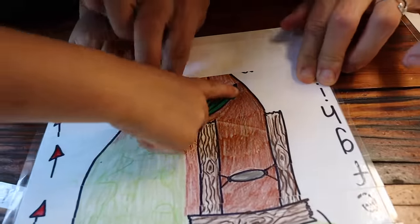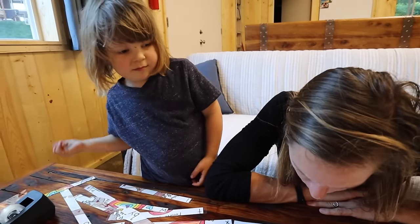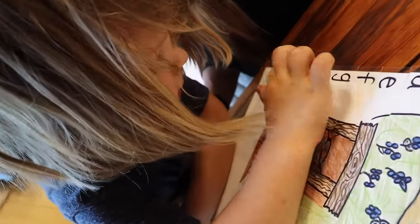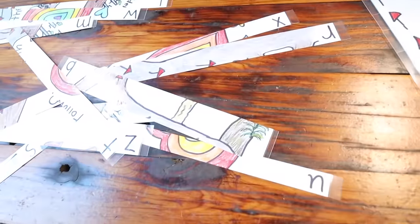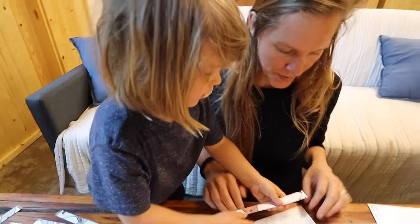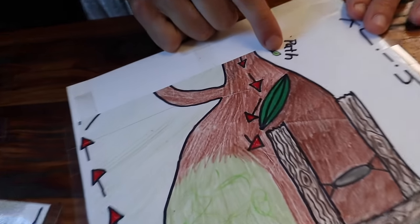What does that look like? I don't know. What is shaped like that? A, B, C, D, E, F, G, H, I, J, K. K. You are right. You are really, really good at ordering your alphabet. I already knew K was right there. You did. That's the letter K, and K says K. Just like K right here. What does this say? Path.